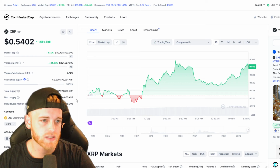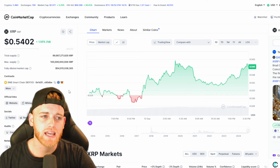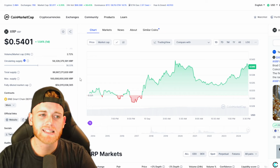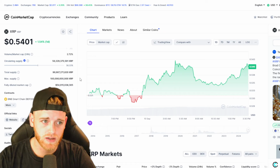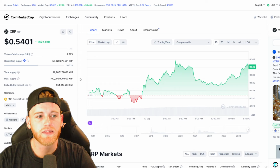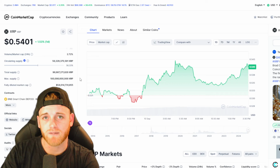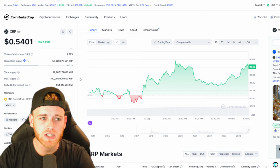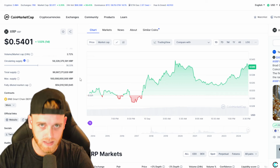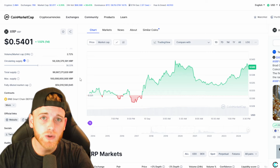$821 million. Now, one thing that I do want to just touch on quickly, guys, is the total supply in reference to the circulating supply. So you can see actually this is a slightly bearish statistic, okay? Because the total supply is roughly around, what, 100 billion, okay? But the actual circulating supply, that is the supply that is actually out on the market that is available to purchase at this time, is actually only 56 billion, right? So that leaves quite a lot of cheddar on the table, okay? And essentially what that does, that near enough doubles the fully diluted market cap here.